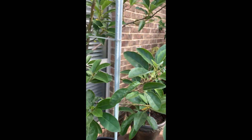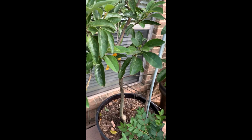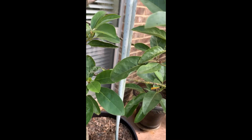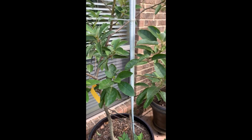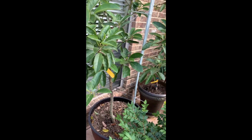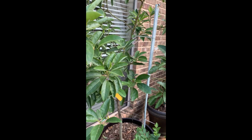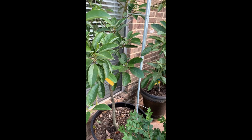Okay, over here I have my avocado, my Pancho avocado. I've had this tree, oh my gosh, 3-4 years. My beautiful Pancho. It's growing well. I fertilize it every year with citrus fertilizer, but it has not borne fruit. So I'll be patient with my tree. Hopefully one of these days it will produce some fruit.